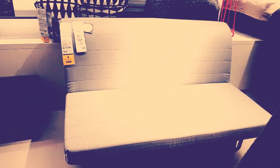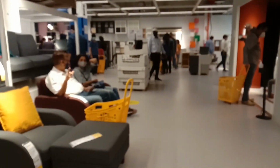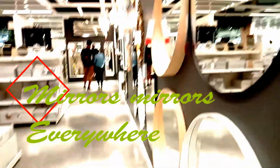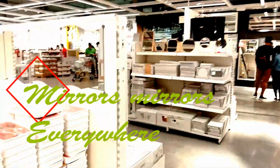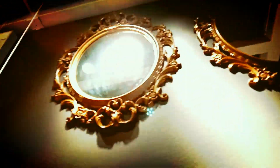These are really compact and very light sofa cum beds. So this is for people who are staying single, who do not require much furniture but still require furniture which should be really handy. So here I am in between mirrors and I love mirrors a lot, and these are really attractive mirrors kept around and so many variety.